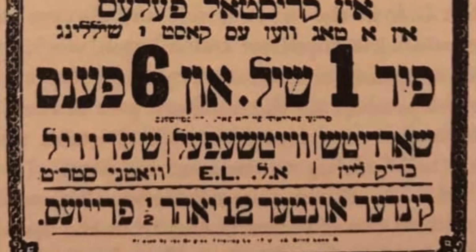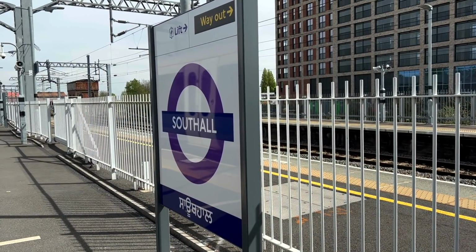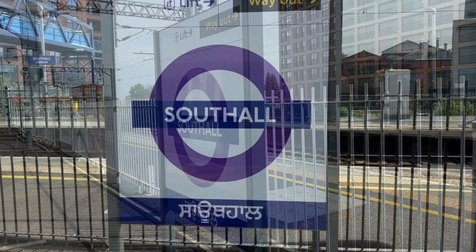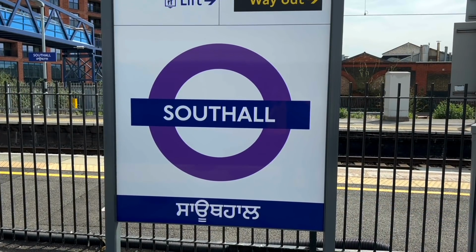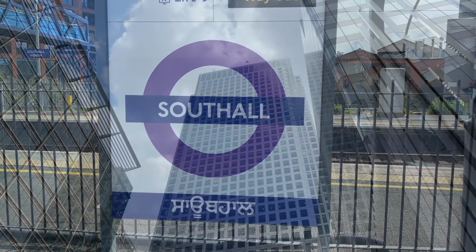This isn't the only station on the line with bilingual signage. At Southall, the name is also rendered in Gurmukhi, which I hope I'm pronouncing correctly. I'll admit that Indian languages are not my forte.